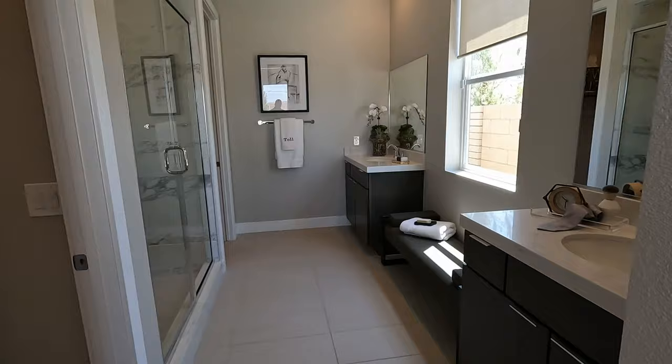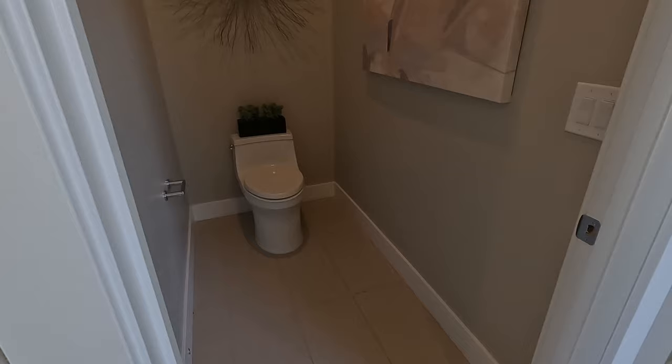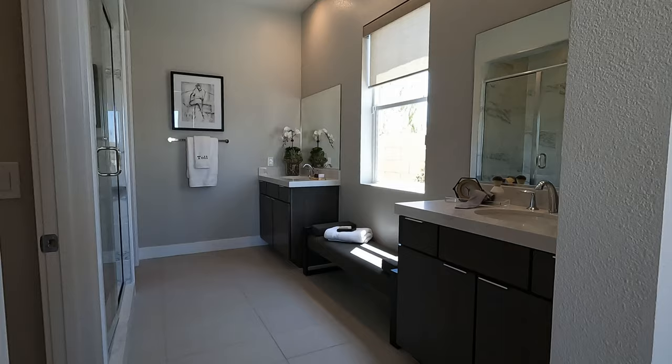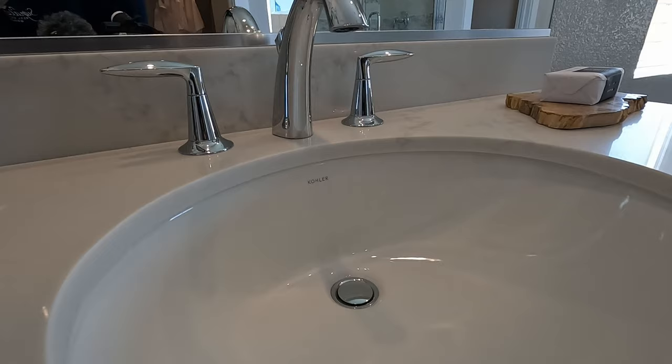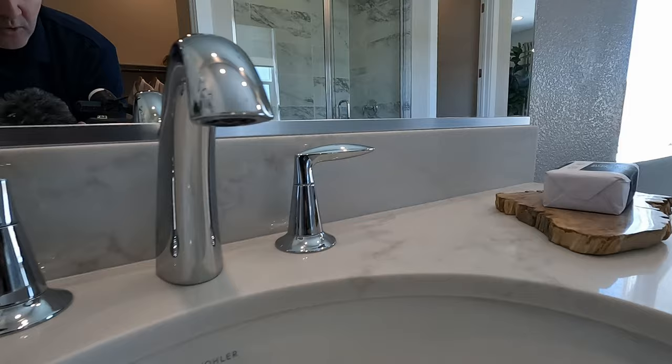Now here's the primary bath. Have your water closet tucked on the side, upgraded toilet. You do have the his and her vanities, upgraded quartz, upgraded cabinetry. Take a closer look here. Oval undermounts, chrome hardware with the spread. We are looking at a 4-inch backsplash as well.